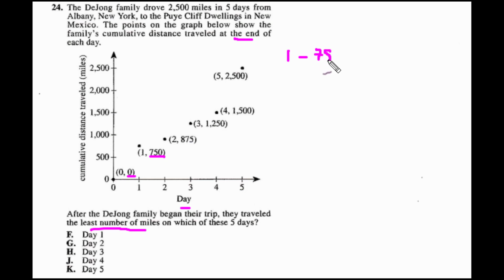Okay, then we go down to day number 2. Okay, day 2, I write it down. Okay, and day 2 is here. All right, so where did we end? 875. So 875 minus 750 gives us 125. We write it down again. Okay, then we take a look at day 3. Day 3 is here. Okay, and we're at 1250 minus 875. So 1250 minus 875 is 375. We write it down. See how we're just doing a quick calculation, subtracting.